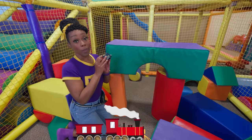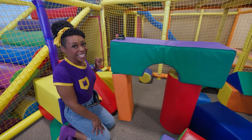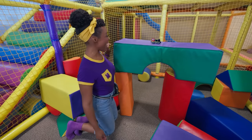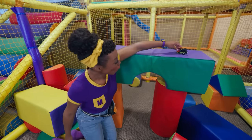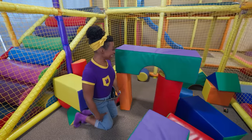Chugga-chugga-chugga-chugga-choo-choo. Okay, let's see if our bridge works. Ready, set, go! Wow! Look at it go! Shoo! Wow, it made it all the way to the other side.